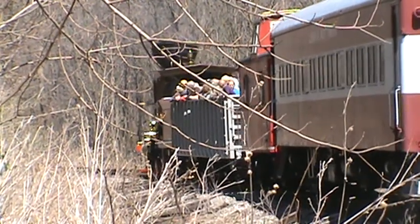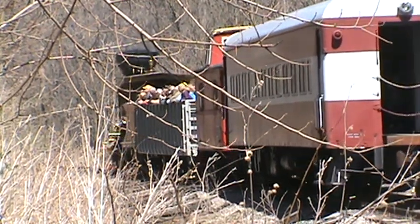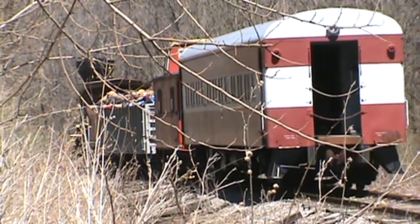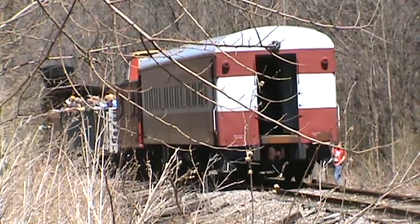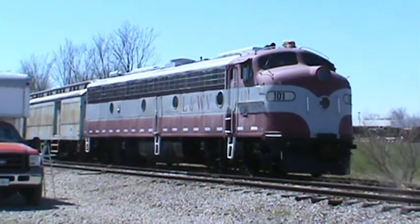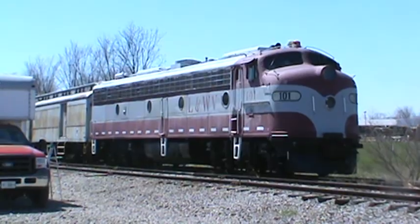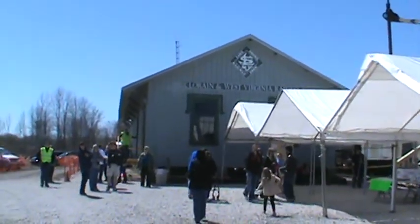As the Leviathan rounds the curve, we head back to the Lorain and West Virginia depot in Wellington, Ohio. Also at the station is LNWV number 101. 101 is a locomotive that pulls the regular excursion trains on this railway line.